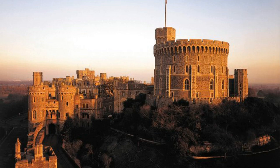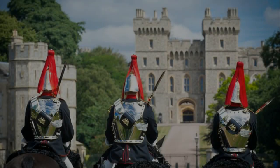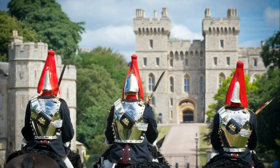St George's Chapel. St George's Chapel at Windsor Castle in England is a chapel designed in the high medieval Gothic style. It is both a royal peculiar, a church under the direct jurisdiction of the monarch, and the chapel of the Order of the Garter. Seating approximately 800, it is located in the lower ward of the castle. 15 minutes admission ticket included.